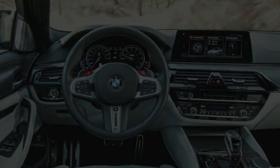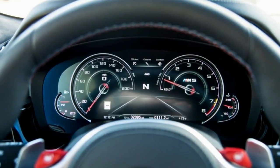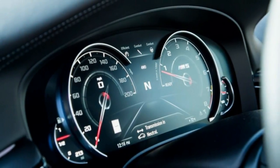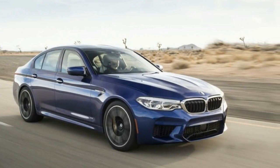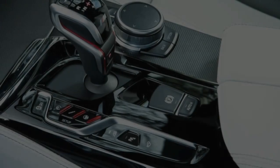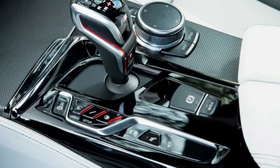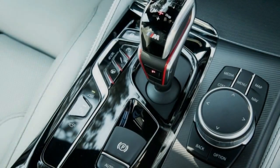The new engine maintains a 10.5:1 compression ratio, as before, but uses bigger turbos with an electric wastegate to give more control over the up to 24.6 pounds per square inch of boost. All that additional air requires more fuel, so BMW swapped 2,900 pounds per square inch, 200 bar, fuel injectors for 5,075 pound per square inch, 350 bar, higher pressure units.